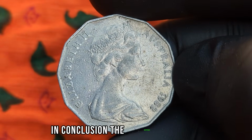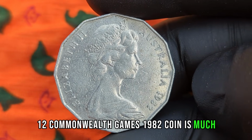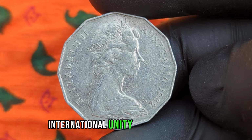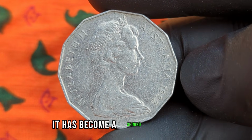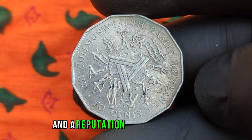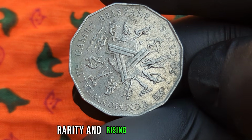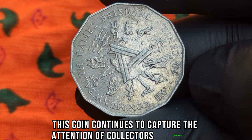In conclusion, the Australia 50-cent 12th Commonwealth Games 1982 coin is much more than a piece of currency. It is a timeless artifact that embodies national pride, international unity, and exceptional craftsmanship. In very fine condition, it has become a shining star in the collector's market, holding a big dollar value and a reputation as one of the top valuable Australian 50-cent coins. With its unique history, design, rarity, and rising market demand, this coin continues to capture the attention of collectors worldwide.